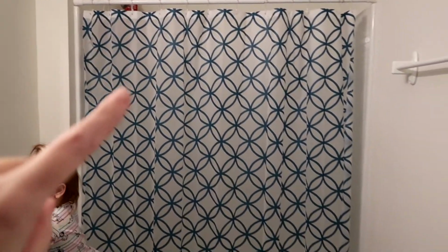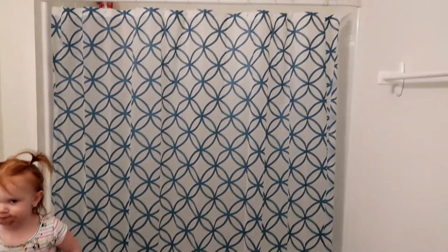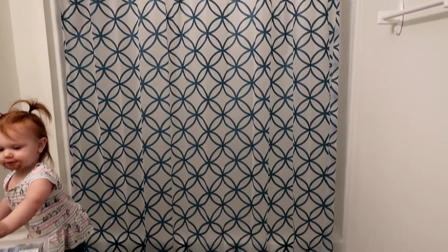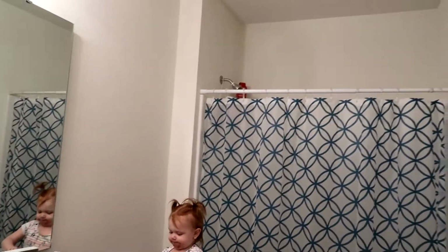I do like this pattern a little better than the one I found. But yeah, and she's on the toilet again. I told you I constantly have to get her off that thing. But yeah, I do like that pattern better. But honestly, I'm not a big fan of either one. I don't know what I'm gonna do in here. There's no decoration, no paint, no nothing in here yet except one little sign and one little flower thing. So we'll see. This will be one of my transformation projects.